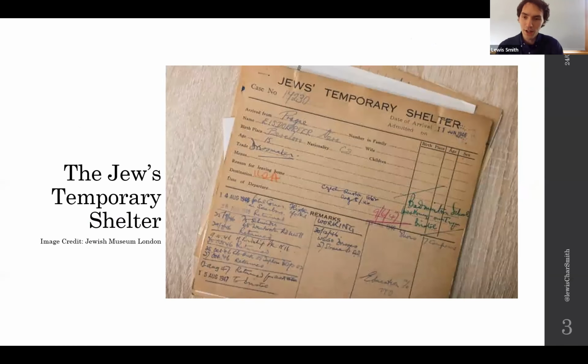I've been working on the project called Mapping the Jewish Temporary Shelter, which is seen as a pilot project. It's supported by the Audience Agency's Digitally Democratizing Archives project from DCMS and the National Lottery, as part of the Heritage Fund's Digital Skills for Heritage initiative.